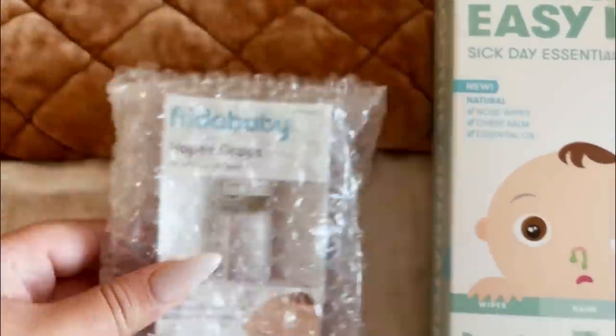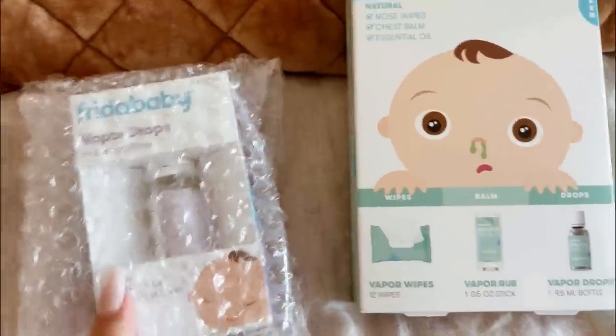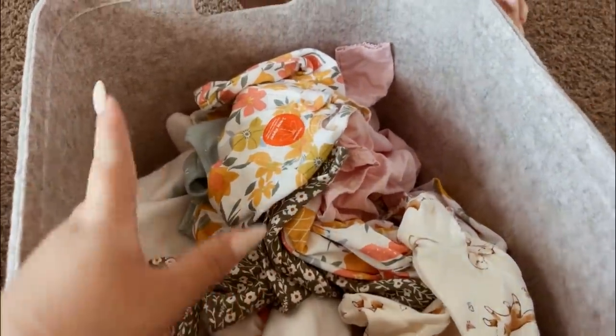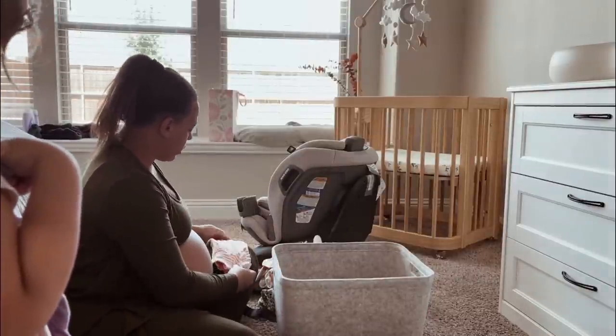I just realized the difference between this vapor drop and this one. This one is for sleep. This one's for daytime. This one's for nighttime. Here's the bin I have for the clothes that she can't wear yet. I need to fold these or roll them up, and then I can add these to them. Don't mind. That was yours, but it doesn't fit you anymore, so I'm gonna keep it for baby.